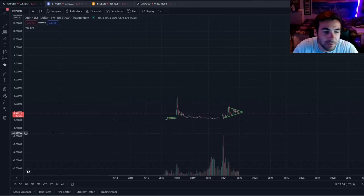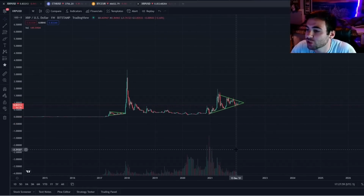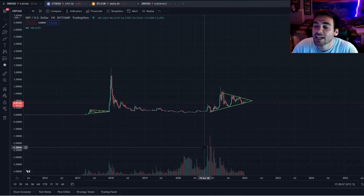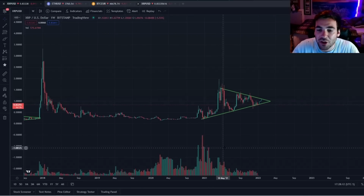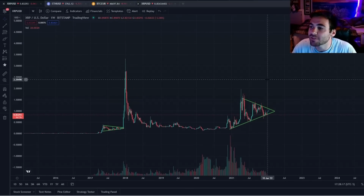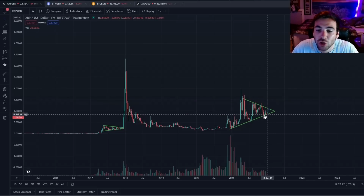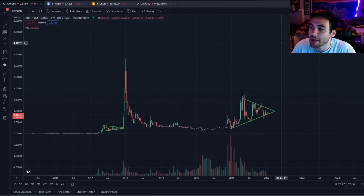This is why I'm accumulating XRP. The fundamentals are insane. Smart contracts are coming to XRP. Flare is coming to XRP. ISO 20022 is coming to XRP. I think we're going to see clarity in the lawsuit. I think 2022 is going to be our year, and the year that XRP is able to break out of this triangle and begin to gain its value back in the market. I think of those who didn't accumulate XRP during these times, those who are too scared are going to be buying tops and not going to be able to get a bag of XRP filled before it's too late.